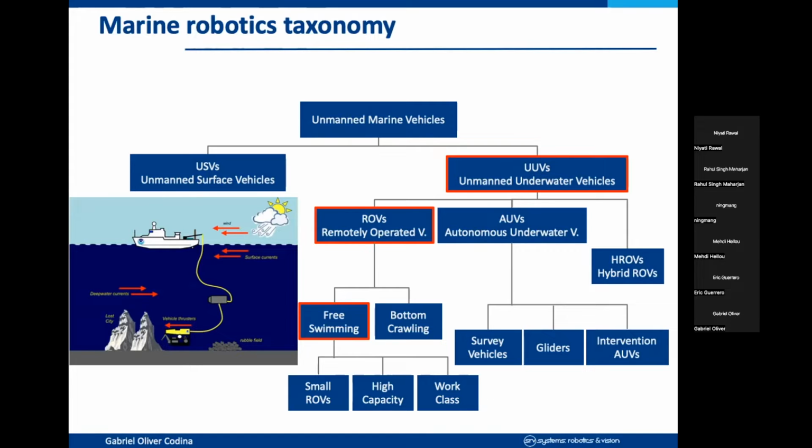But what we try to do is to cut the cable and give the vehicle enough intelligence to operate autonomously, because in that way we can avoid the cost of having a ship on the surface with all the staff, which is really expensive. And we also open up the maneuverability and the area that can be covered without the cable. We free the vehicle to move.